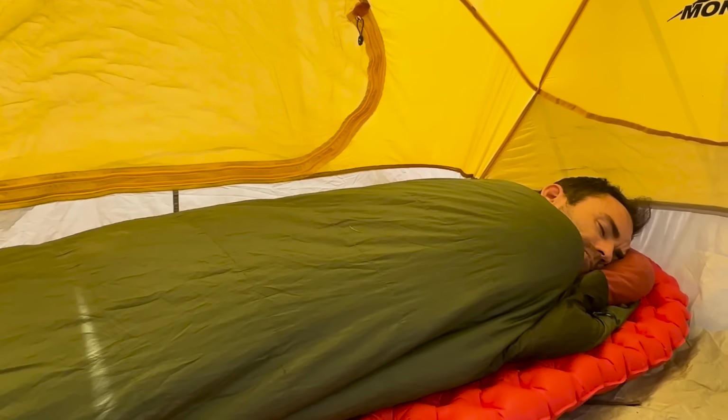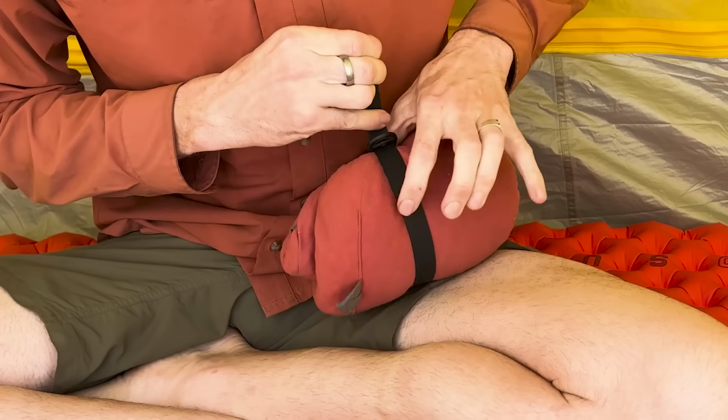I prefer to use foam pillows as they're super soft, machine washable, and not able to be punctured. This Xped pillow is a thickness I like, and I use a compression strap to keep it together.